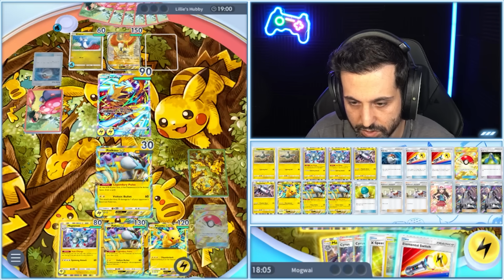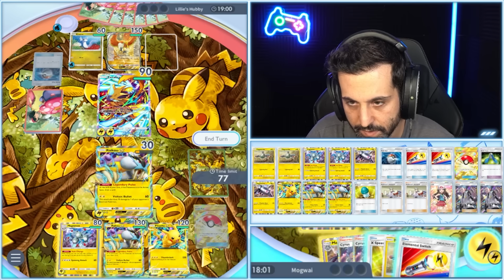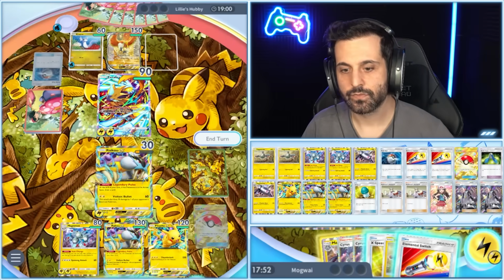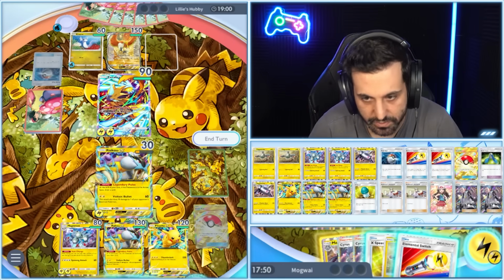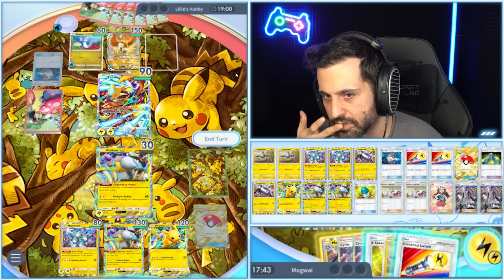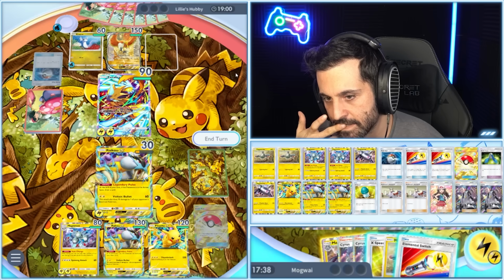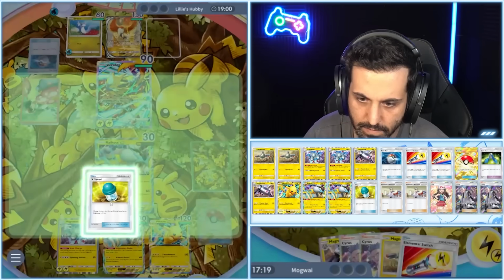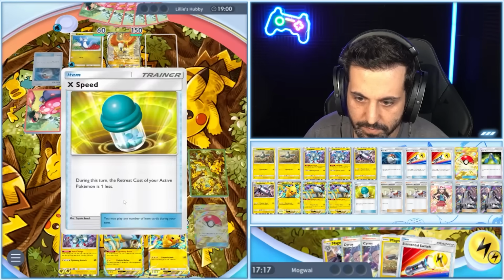There's the elemental switch. A turn too late, unfortunately, unless I pivot into this instead. The problem is if I don't send the Magnezone immediately, then they could always Cyrus. Do they have Cyrus? They could Cyrus me and kill it, but they need yeah. And then that leaves me super vulnerable, right? Nah, I'm gonna do this.